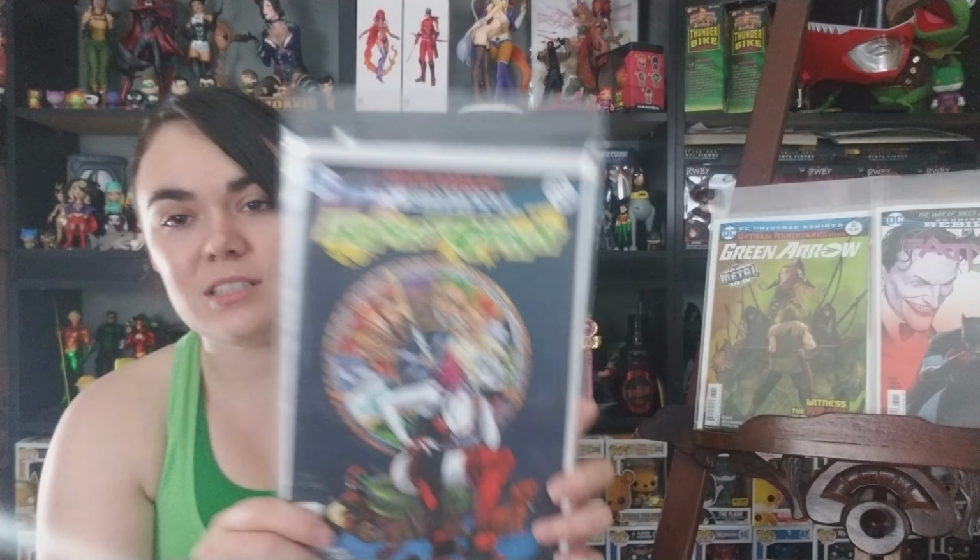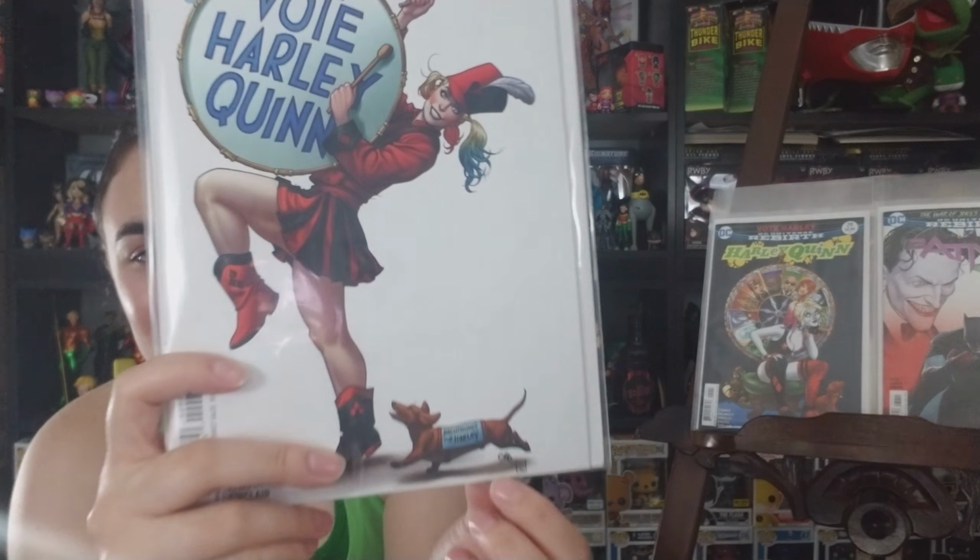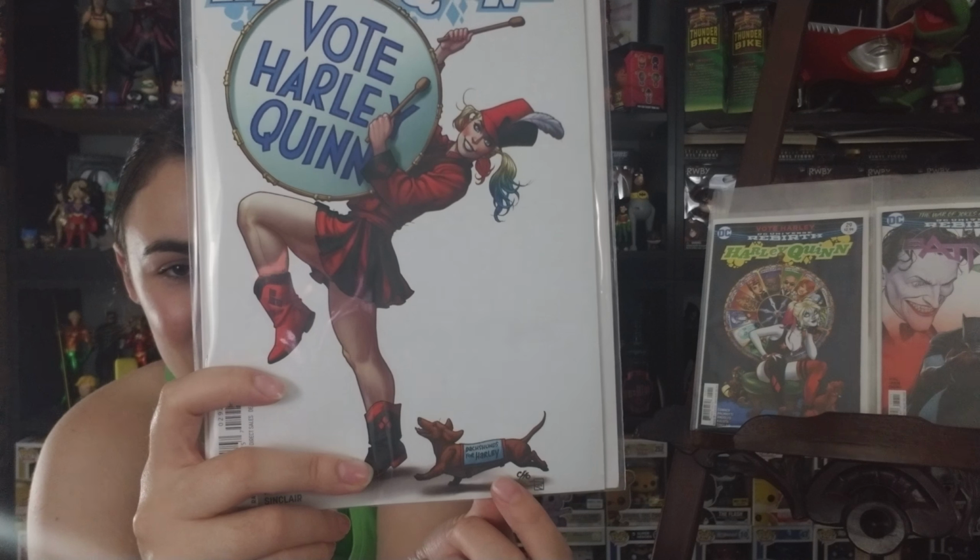Next is Harley Quinn issue 29. This is the continuation of the Vote Harley storyline. Of course, I picked up the Conner cover because I love Amanda Conner's work. It's been a really funny read throughout, her actually trying to become the mayor. If you are currently reading her book, you'll know that the mayor's a pretty corrupt guy and they've had a lot of dealings lately. Of course, I also picked up the Cho cover, and I love that you get to see Nathan, her little wiener dog, and he's got a dash hounds for Harley. That's really cute.